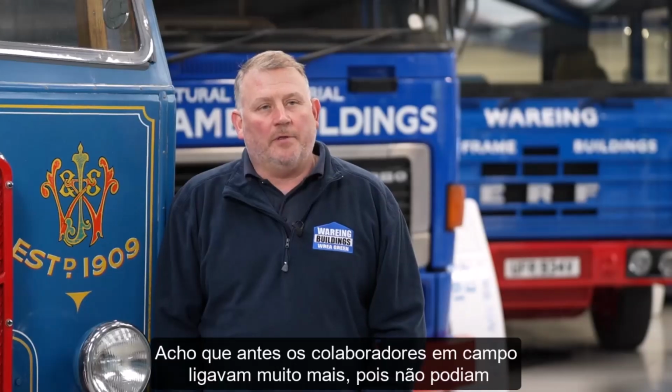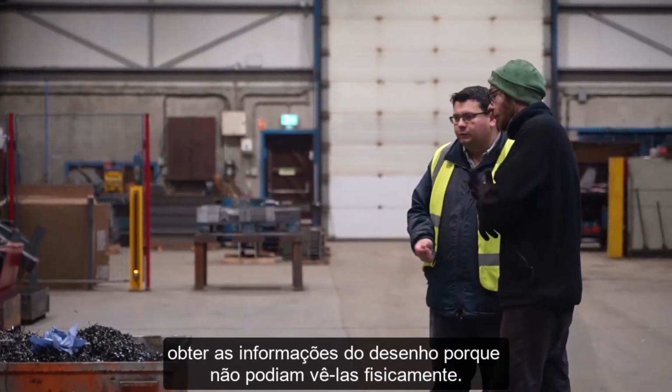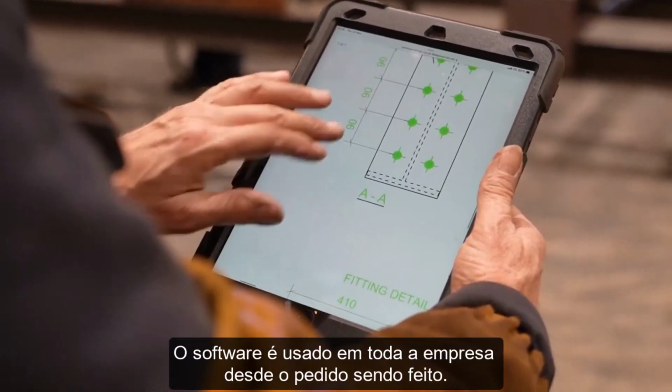I think once over, the lads on site were ringing up a lot more because you couldn't pick up the information from the drawing because you couldn't physically see it. Whereas now, they have an iPad on site and they can see the model as we see it in front of us. The software is used right through the company.